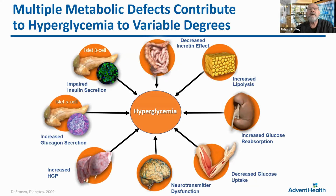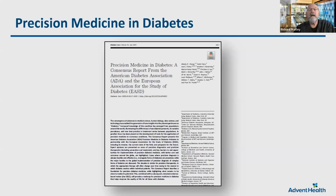Regardless of the cause of diabetes, we know that if you look at somebody with diabetes, we can measure multiple metabolic defects that contribute to hyperglycemia to one degree or another. So things like impaired insulin secretion from the beta cells, or insulin resistance in the skeletal muscles, or increased glucose production in the liver, or indeed increased glucose reabsorption from the kidneys. So there are multiple organs involved that contribute to hyperglycemia in diabetes.